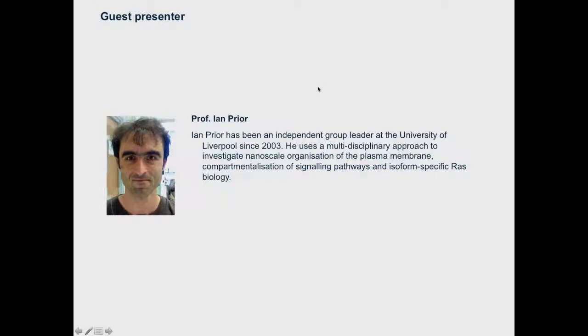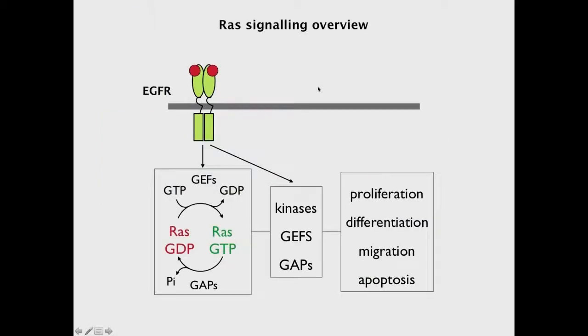And so I'm sure you're familiar with the Ras pathway, but just in case, Ras sits downstream of cell surface receptors, such as the EGF receptor. It cycles between inactive GDP-bound conformations and active GTP-bound conformations, and it actually activates a whole variety of effectors, but principal among them are the kinases, such as the RAF MAP kinase pathway and the PI3 kinase AKT pathway. And these have regulatory effects on a whole variety of cell phenotypes, such as proliferation, differentiation.